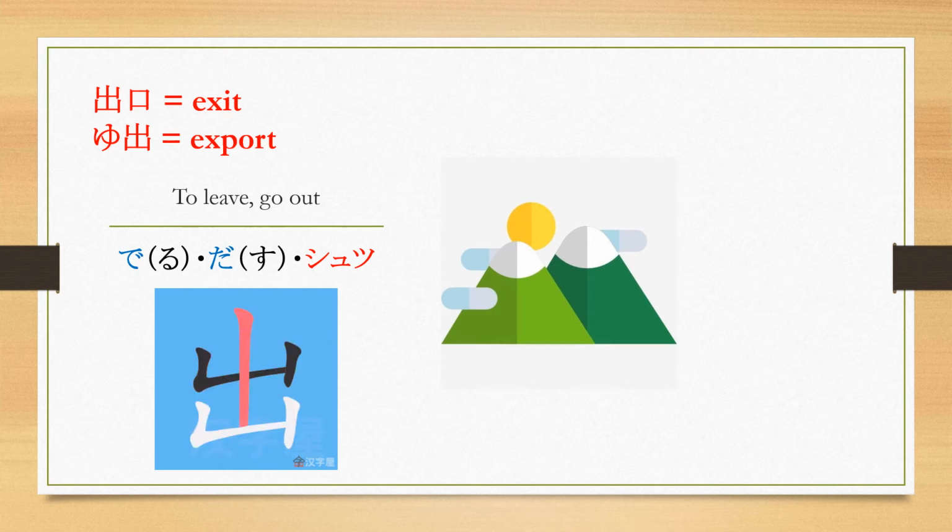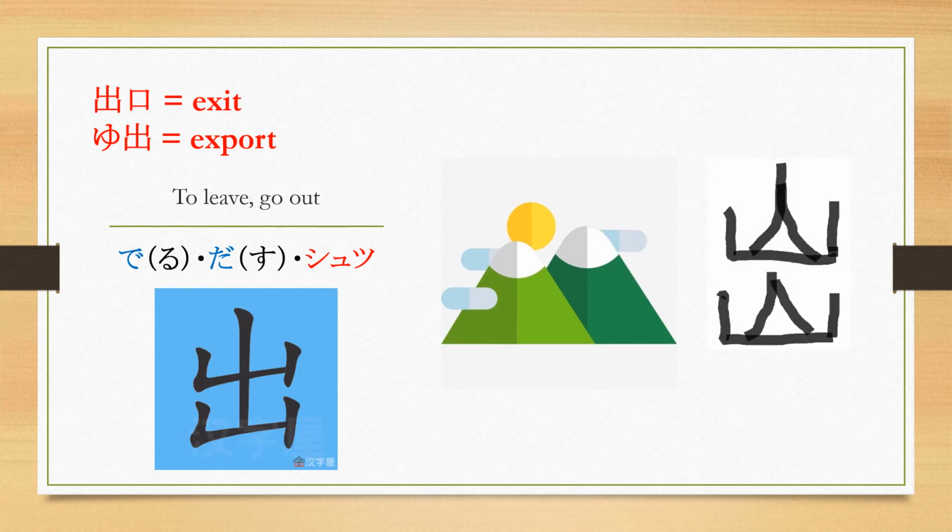Okay, so you can associate with the sun leaving the earth between the mountains as it sets into the horizon, or you can imagine you are living in the far inaka countryside, and you're trying to leave home, and you have to go over two mountains. So it's two mountains put together, and it is demasu. However, the vertical stroke in the middle of the two mountains is not separate. It is one continuous line.